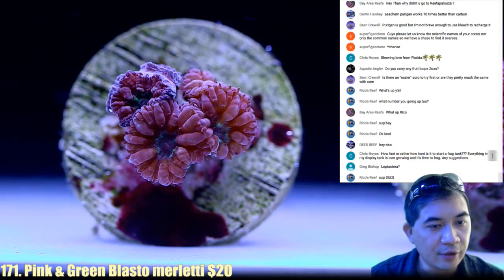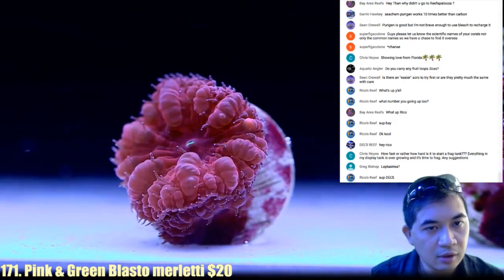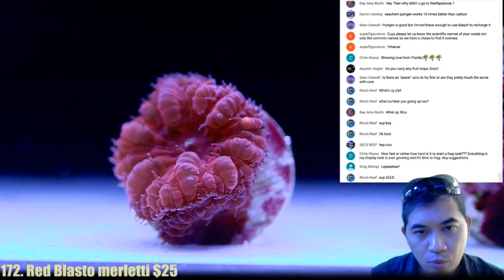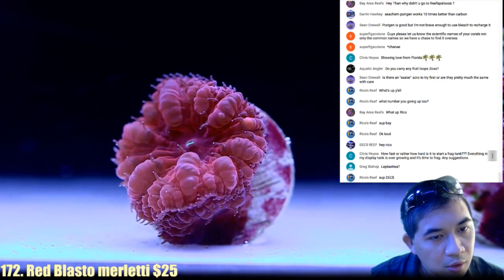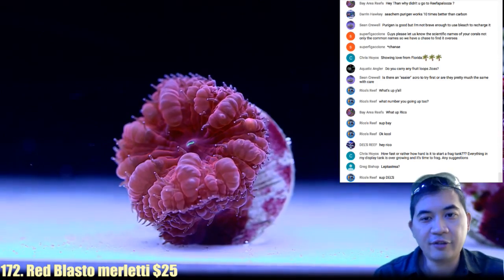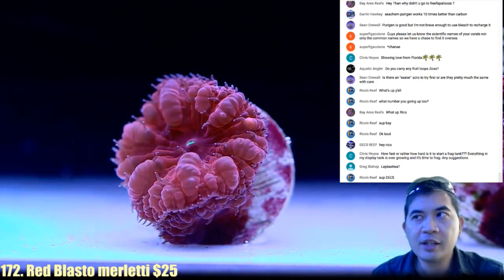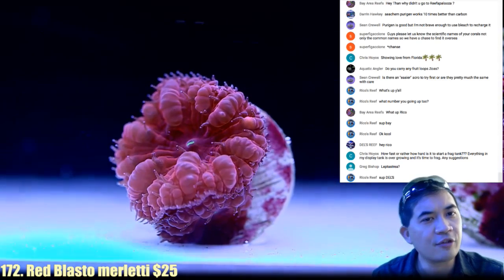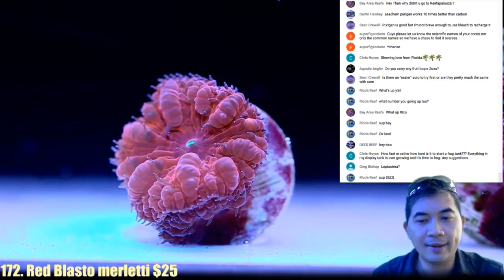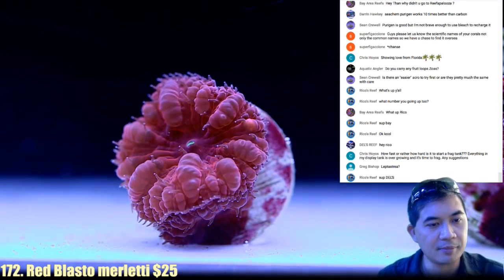How fast, or rather, how hard is it to set up a frag tank? Everything in my display tank is overgrowing. It's time to frag. Any suggestions? You can go a lot of different directions when it comes to a frag tank. I just try to get some inspiration from other people's setups. But it's not difficult to set one up, especially if you have it all plumbed into the same system.